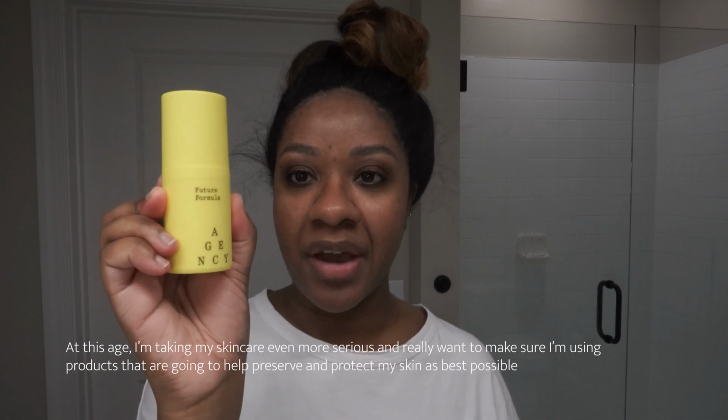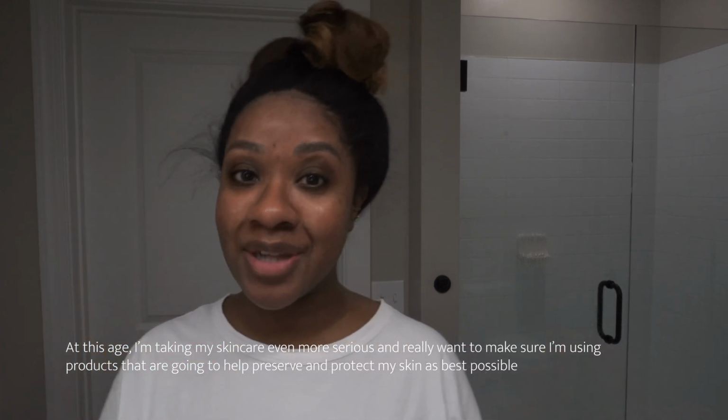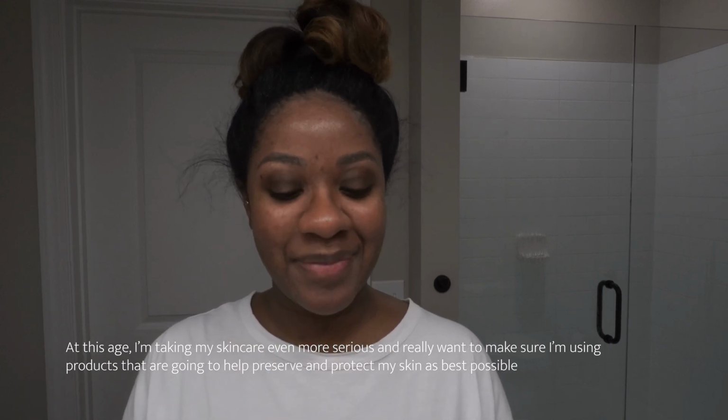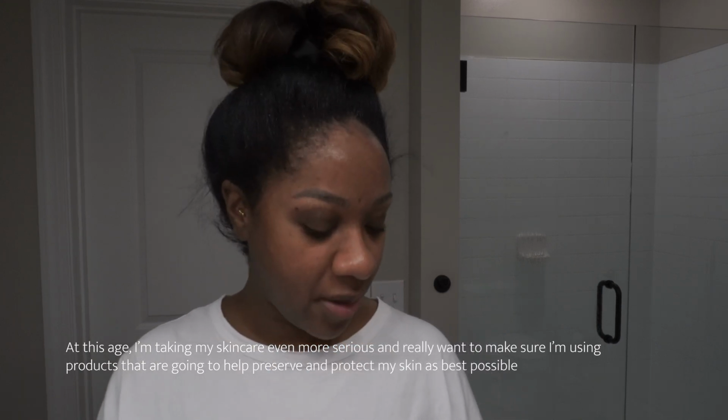So next I'm going in with my Future formula, also from Ageny. This has tretinoin in it, which helps to smooth out fine lines. And as you guys know, I just turned 34. Oh my God, y'all, I can't believe I'm 34. But my birthday was a little while back. And so I've just put a little of this on my finger and just spreading this all over my face.